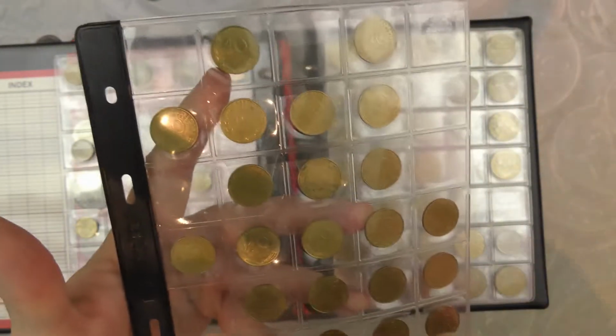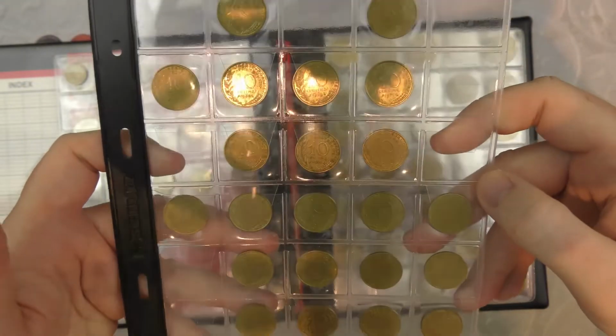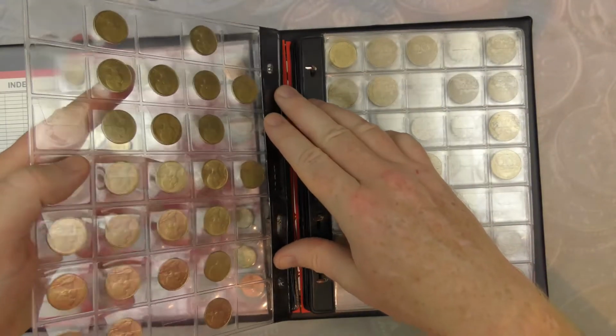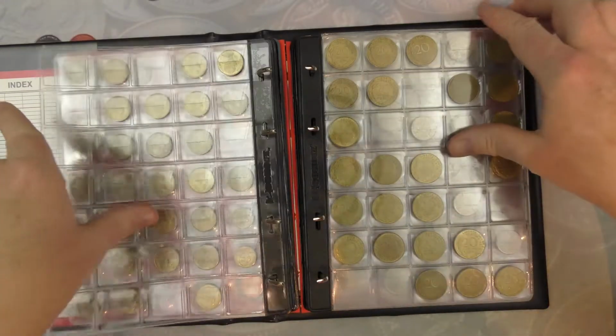So what are we missing now? 2, 4, 6, 8, 10 on that page. Obviously I would like to try and get these ones filled. The 10 and the 20 are the two that I'm really desperate to fill with the French coins.